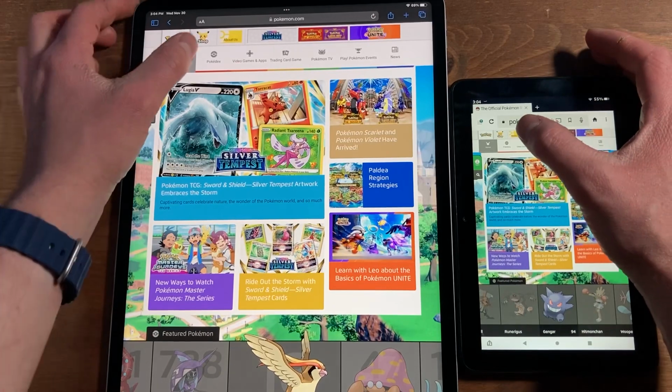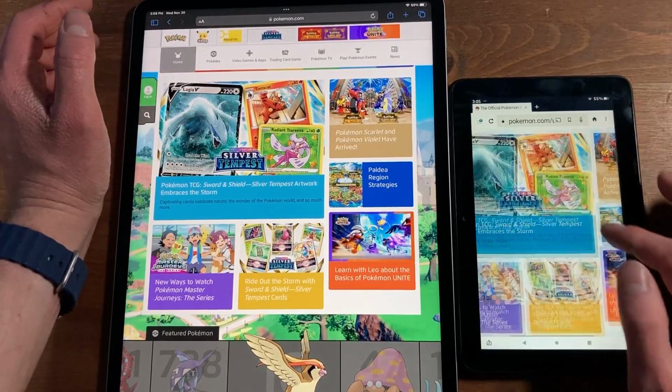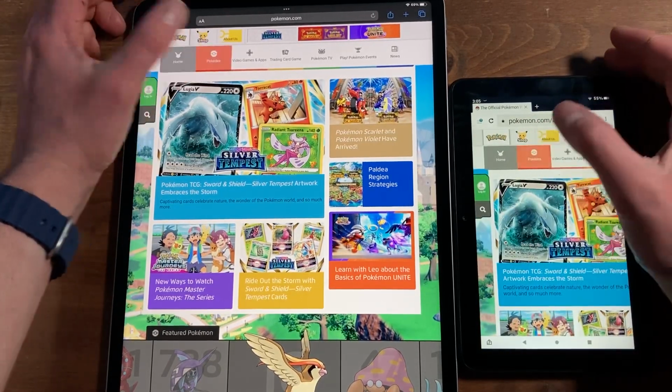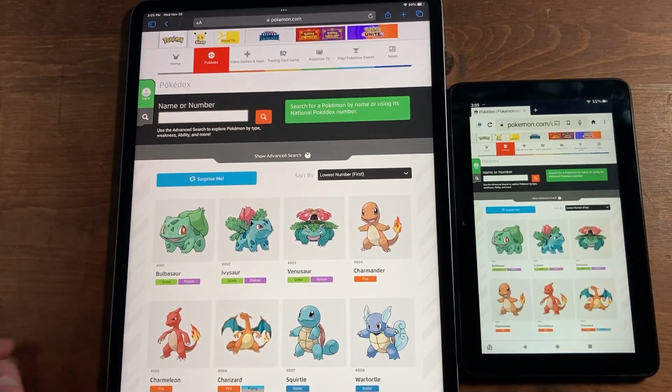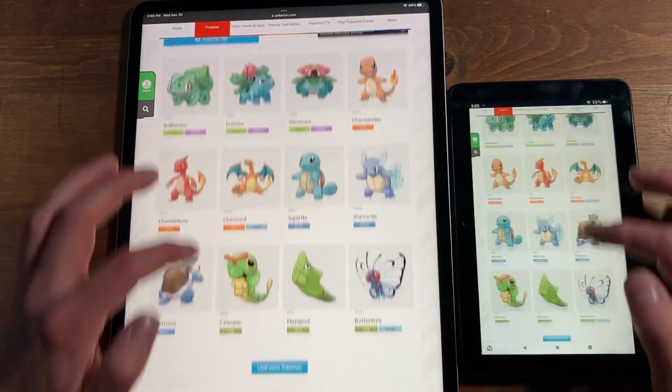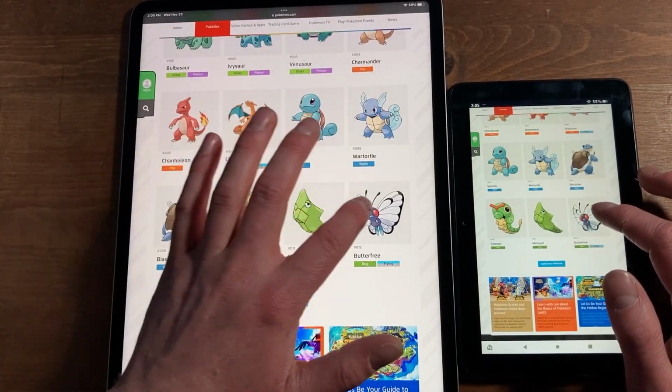Let's go ahead, we'll hit the Pokedex. It's a bit harder to hit things on here because it's so small, but of course you can just zoom in. These are a bit crooked. All right, let's scroll down a bit. Let's go ahead and hit Butterfree.